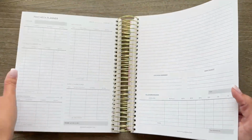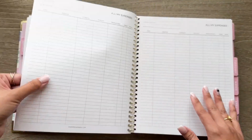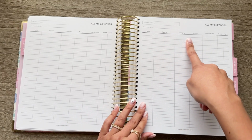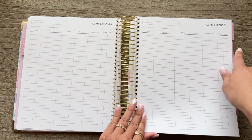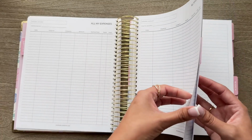You have 5 of these in each monthly section, and then at the back of the month you have your expense trackers where you can track the expense, what category you're calling it. If you got groceries, that might be food. If you paid your light bill, that might be household or utilities, and then the amount, how you paid it, was it a need or a want. That helps you curb some of that unnecessary impulse spending.